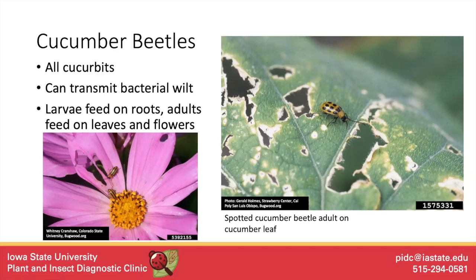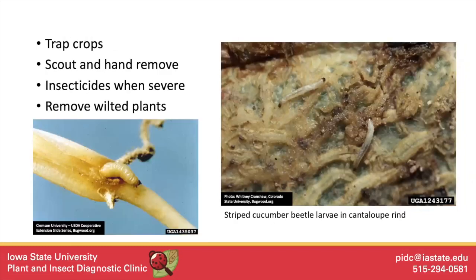I will note that a lot of pests can transmit diseases. I am not a plant pathologist, but just note that they can transmit bacterial wilt to your plants. One of the first and best things you can do if you see any wilting plant, whether you know it's from cucumber beetles or something else, is just hand remove the plant. Remove that wilted plant, make sure that you're not accidentally providing more material for more transmission of bacterial wilt or other potential viruses to other plants. You can also send the clinic pictures of your potentially diseased plants, and we can recommend if you need to remove it or not.